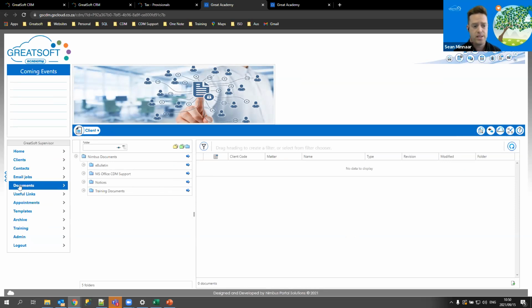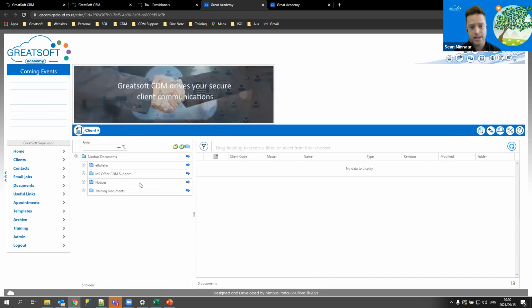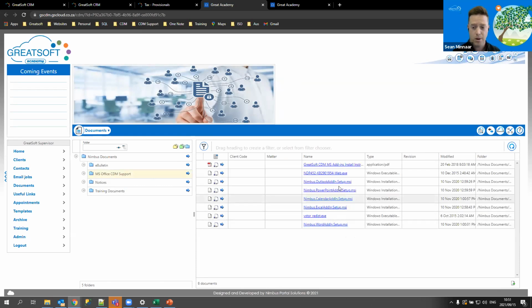If you're using CDM, you would navigate to the document section. We have a blue folder at the top of the screen on the right, and you can just click that. From here, you can see we have our training documents, notices, bulletins, and so on. But we also have this Microsoft Office CDM support. Here, you'll notice that we have different programs: an Outlook add-in, PowerPoint, Calendar, Excel, and Word.